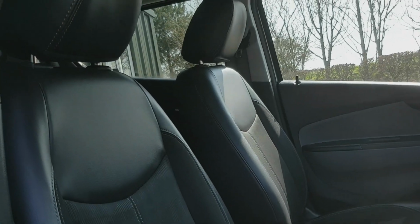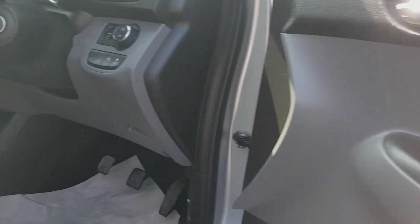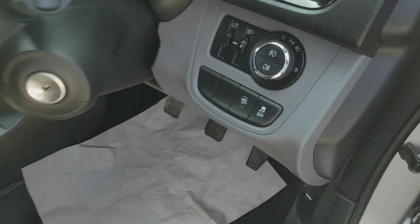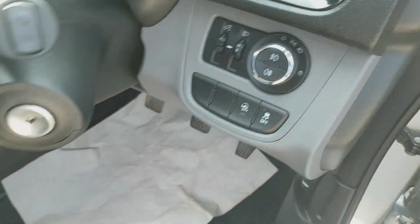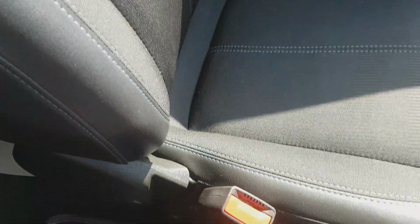So being an SE, we've got the half leather trim in this. We've got electric windows, electric mirror, door locking. We've got a city button that lightens up the steering for when you're parking. Got the controls for your lights there, traction control on off. The seats are in perfect condition. There is no marking on the seats at all. Beautiful condition, as new. We'll have the little rear ones in a moment.